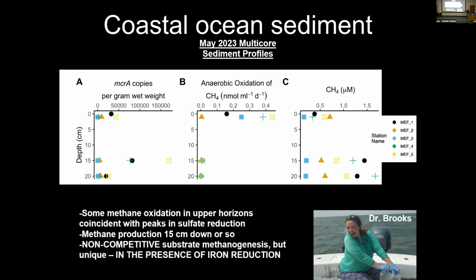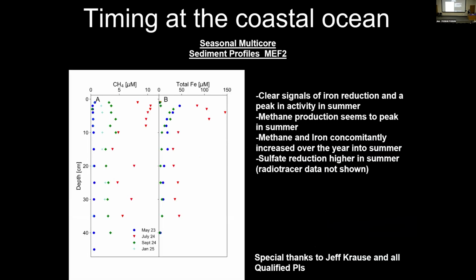We're actually drilling more into that with the seasonal work, which is made possible by Dr. Brooks' work. And we've got to thank Jeff Krause and all the qualified PIs on this. You guys have made it possible for us to do some really cool seasonal work at one of our sites. This is one of our sites, and we've been there 4 times now. And this is sediment data again. And this is a beautiful time series, actually.